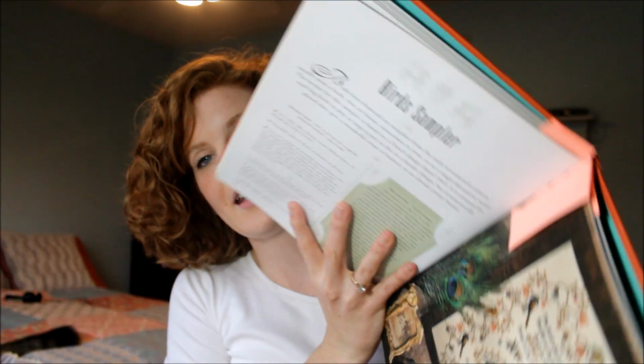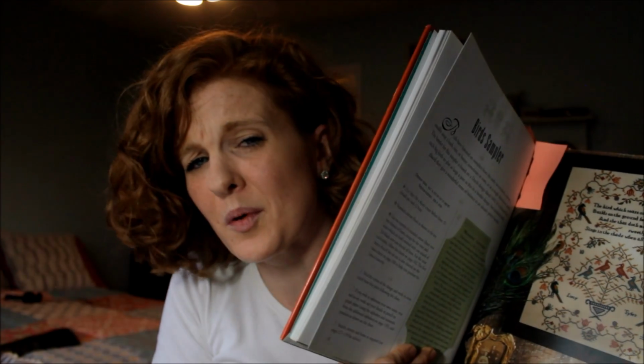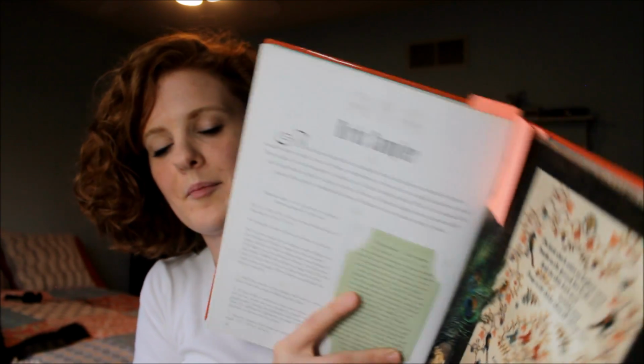She picks unique pieces, or pieces that I would never pick, but then she stitches them and it's like, wowzas, I need that in my life. And so this piece she stitched, it was gorgeous, and it's in this book for $5. It is, you know, horrible photography. This bird sampler, it's really pretty if you don't do it on an old yellowed piece of fabric. And the verse on it says, the bird which soars on highest wing builds on the ground her lowly nest, and she that doth most sweetly sing, sings in the shade when all things rest. And then you can put the year and your name on it. Isn't that pretty? So yeah.